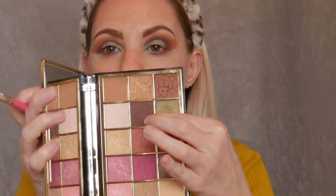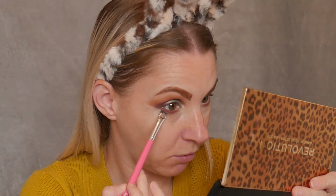So what I'm going to do now is take the deeper colour, which was this colour right here, and I'm just going to do the outer portion of the eye. When you're doing this, you can see how similar those colours are. There's not much difference in them. This darker colour though has a lot of kickback. It's very powdery. So that is those.